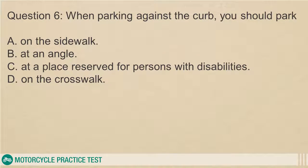Question 1. Which lane positions are safest for motorcycles? A. The safest position will depend on the surroundings. B. The center position is always the safest option. C. The left and right positions are safest. D. Only the left position is the safest.